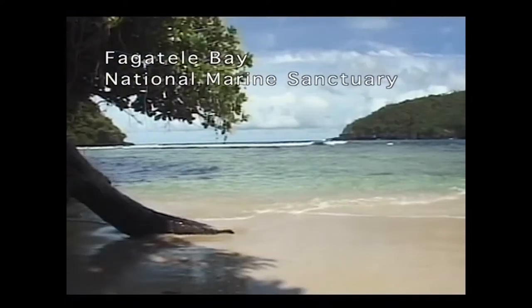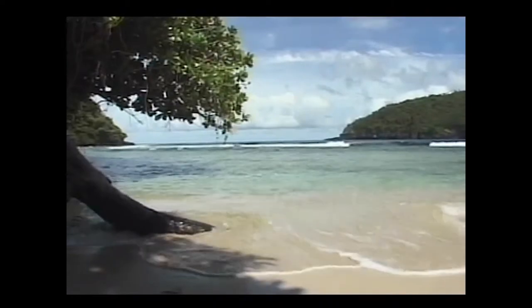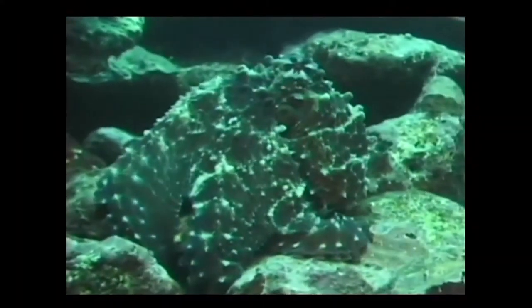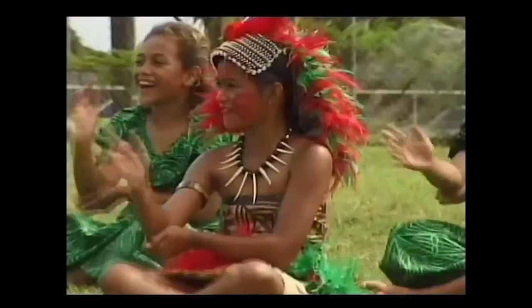Fagatele Bay National Marine Sanctuary is located in American Samoa and is the only sanctuary containing an Indo-Pacific tropical reef. The Samoan islands are located a few thousand miles due south of Hawaii, but visitors will be treated to a true Polynesian experience when they visit these islands.